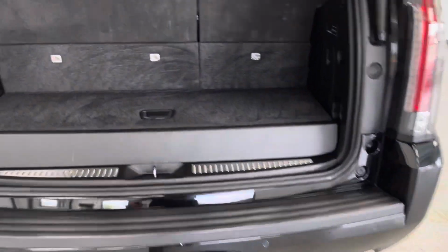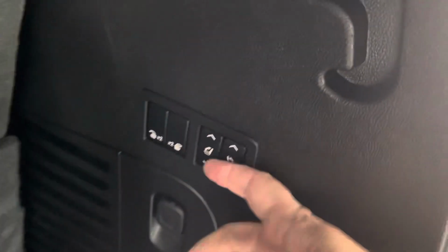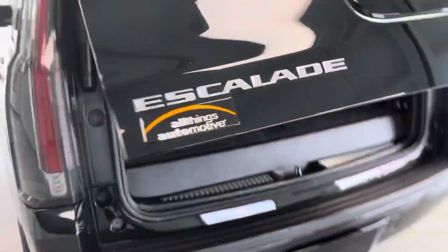Of course, we got a power liftgate. And you can see, even with the seats in the upright position, you still got a little room back here to keep some belongings. We also got a little false floor that you can keep some more stuff underneath. Power folding second and third row, so you got the convenience of that as well. We can also determine how high we want this liftgate to go up. So if you're a little vertically challenged like me, you can still reach all the buttons and controls.